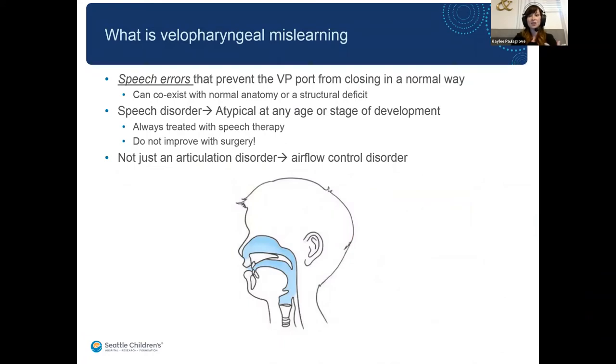But this is a speech disorder. It does not fall within the developmental timeline. And so when these errors are present, we would consider them atypical at any age or stage of development, and we recommend speech therapy as soon as we can identify them.